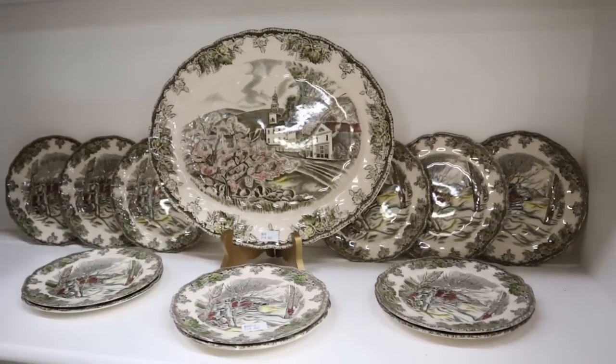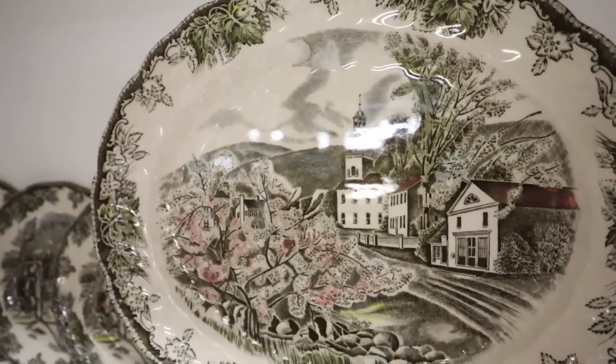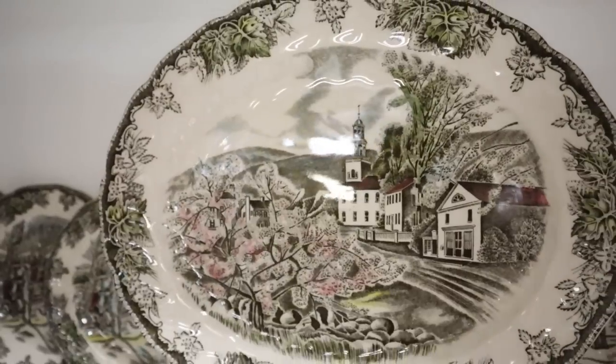Then I came across a whole set of these Friendly Village dishes that would also be so gorgeous for fall. I just love how they looked in this hutch. I love this scene on them. It's so beautiful.